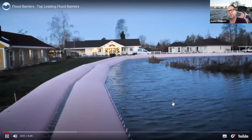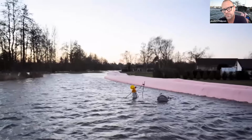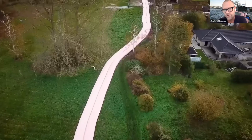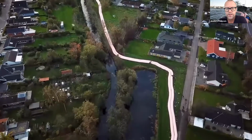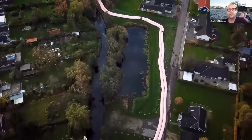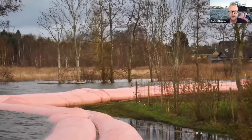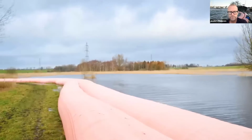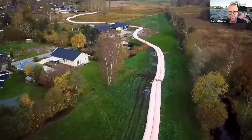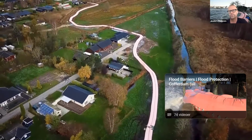And at this location, we deployed about 3 kilometers of barriers holding back the flood water. And as you can see, you can navigate easily in the terrain, make different curves, and basically we say you can deploy the barrier where you would normally be able to drive with a vehicle. The case here, we had barriers deployed for 3 to 5 days with water pressure on the barrier.